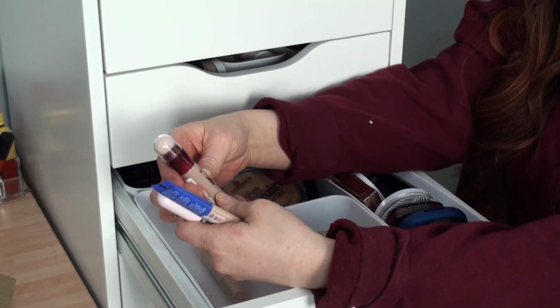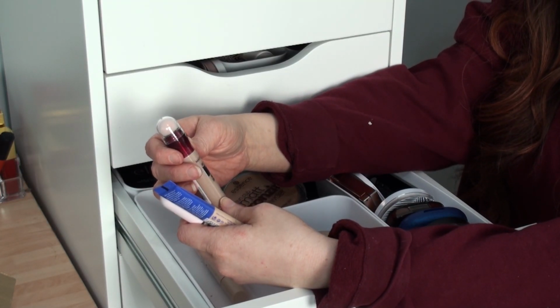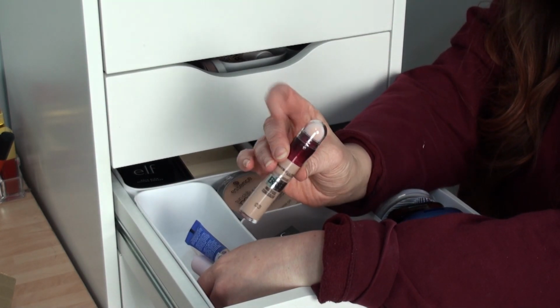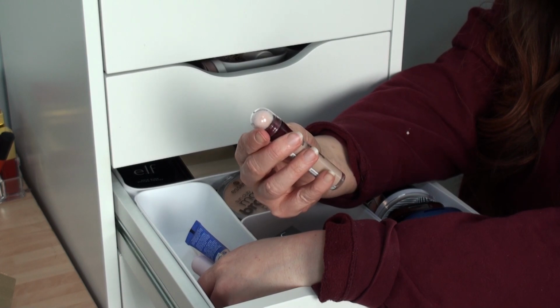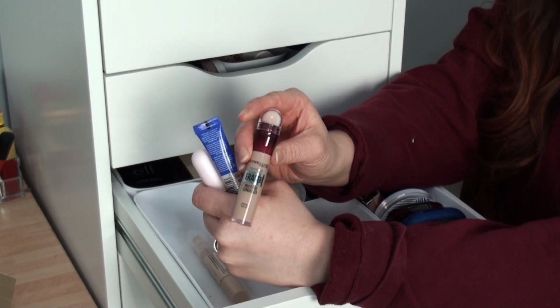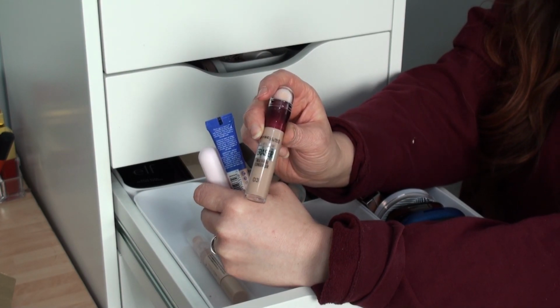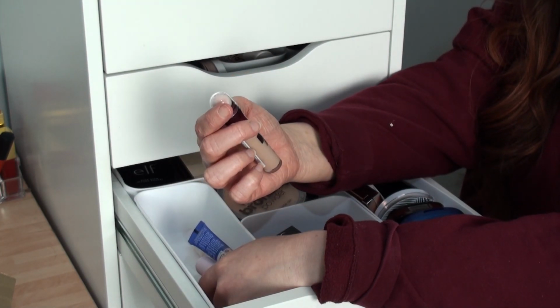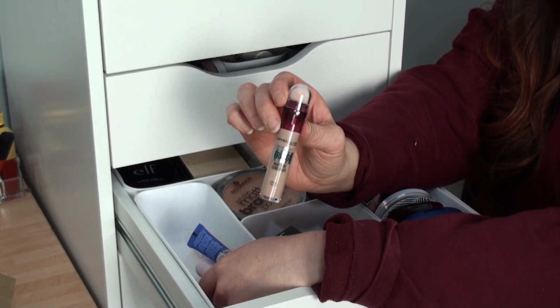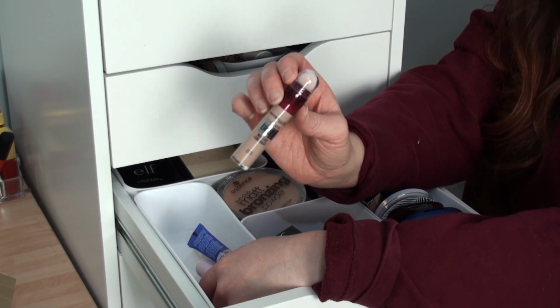Then we have the Maybelline Instant Age Eraser Multi-Use Concealer. This still has the seal on it. This is in the shade 03. This is just too dark for me. Like I can tell that that is going to be way too dark for my under eyes. I don't know why I didn't return this when I very first got it. Even in the summer that would be too dark for me, so I will see if one of my friends wants it.